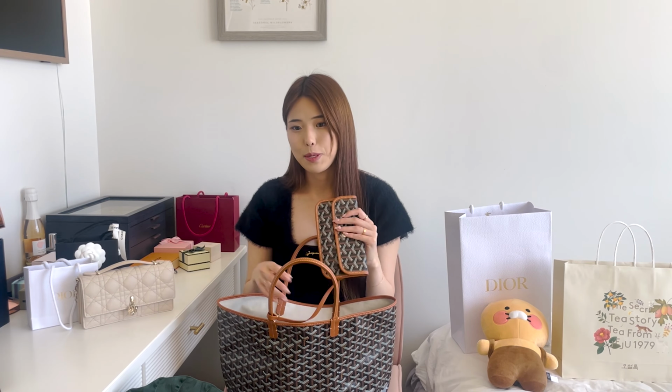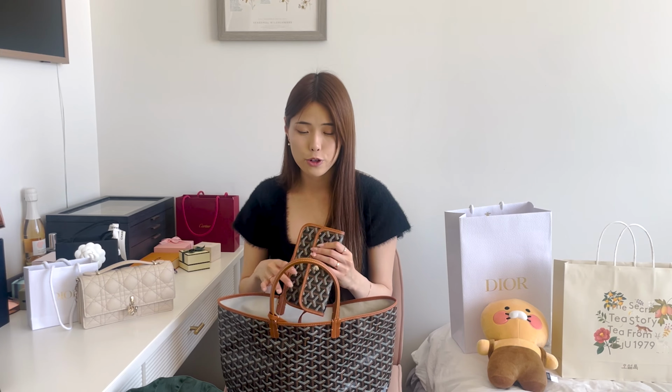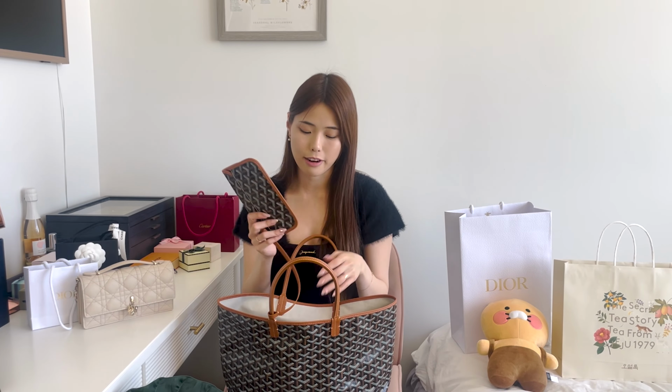So this is definitely nice because obviously this doesn't have any type of closure at all. So I like to put my card holders and my keys and stuff in here, so I just feel a little bit safer walking around.